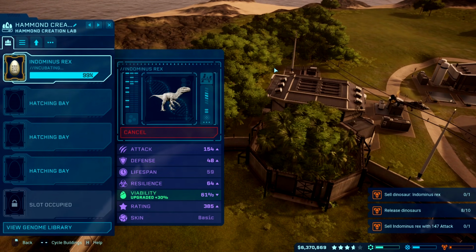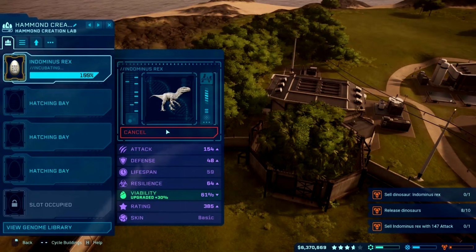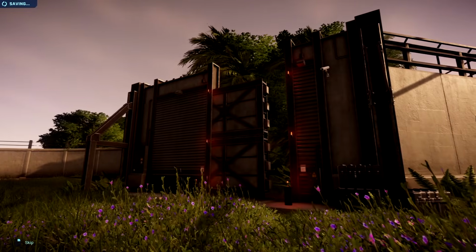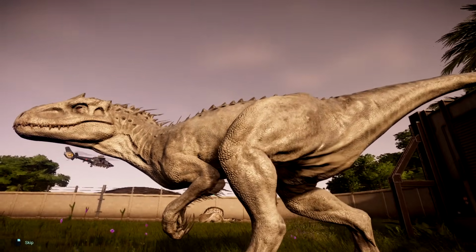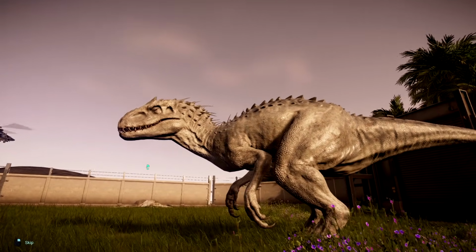Oh, it's bright outside too, so we're gonna get to see this girl in all of her glory. Come on, come on, 100%. Let's got it. All right, our second Indominus Rex. This one better fulfill the contract. Damn, look at the model, man. That design is awesome.